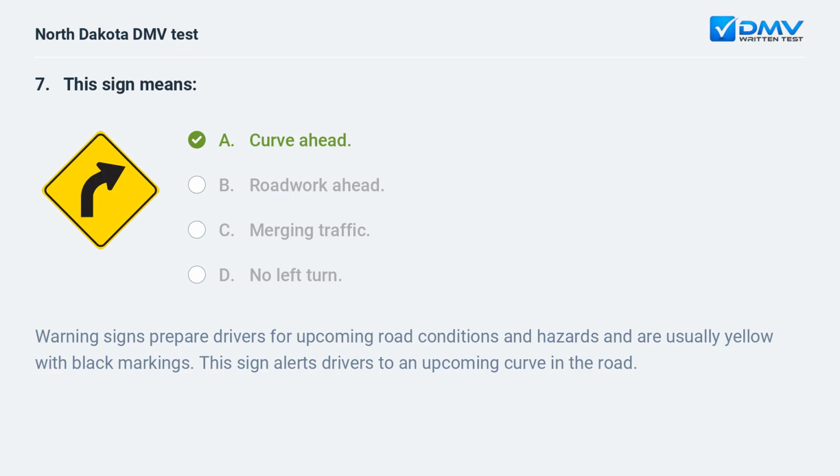Warning signs prepare drivers for upcoming road conditions and hazards and are usually yellow with black markings. This sign alerts drivers to an upcoming curve in the road.